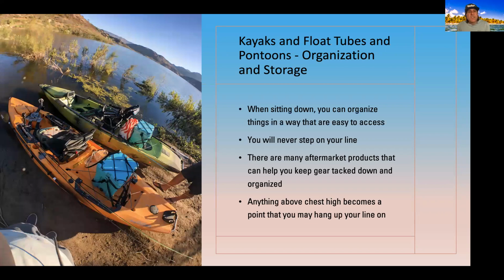Organization. This is something I want to talk about here, and this shot shows it really well. One thing I do like about the kayak is that I can take more stuff. These are two really well-loaded kayaks. But the one thing about organization that I want to stress is that it's really important, especially as a fly angler, to have your stuff organized. If your kayak floor is not clear, and you've got stuff popping up, like a GoPro 2 feet over your head, you're going to hang your fly line on it, and you do that enough, you're just going to get frustrated.